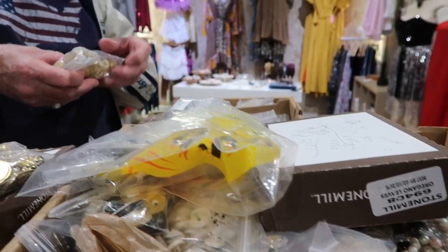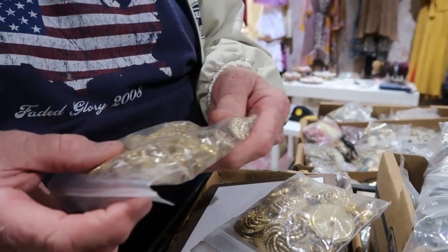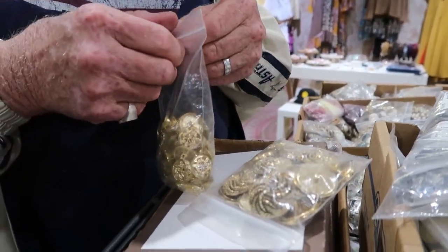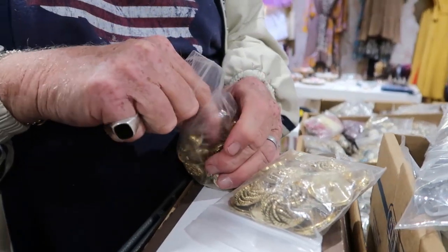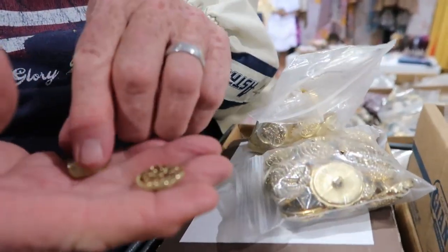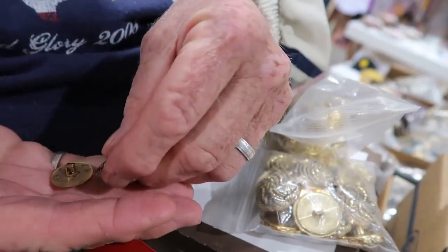Oh, these are nice. These are two-piece buttons. I have to snap them together, and they're from Paris, France. I don't know how you remember where they came from. Well, I open up boxes, and it says on it, made in Paris, France. If you take a look close, it's art. And I have to snap them together. See, this clear part is separate.